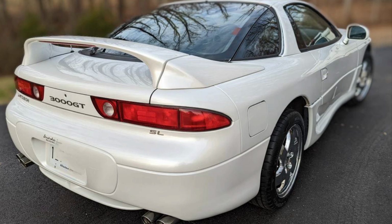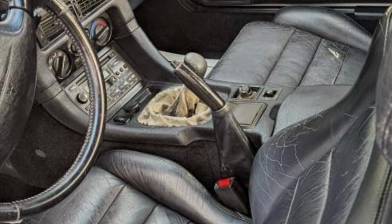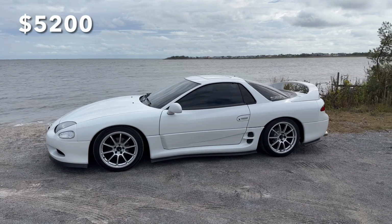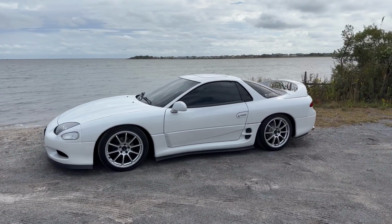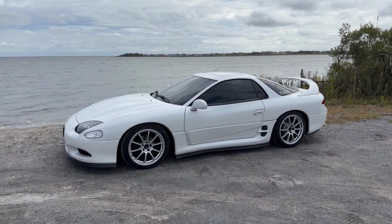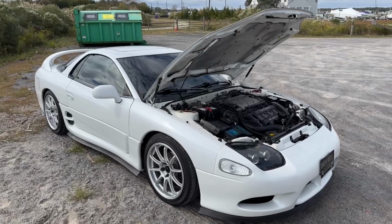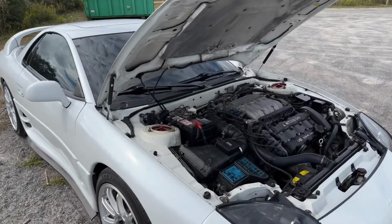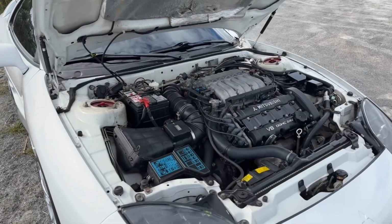It's a 98 3000 GT SL with 119,000 miles, all stock condition, and I got it for $5,200. Never been in an accident, all clean history. It did need a little bit of maintenance when I got it, so I brought it home and instantly got started on doing that maintenance.